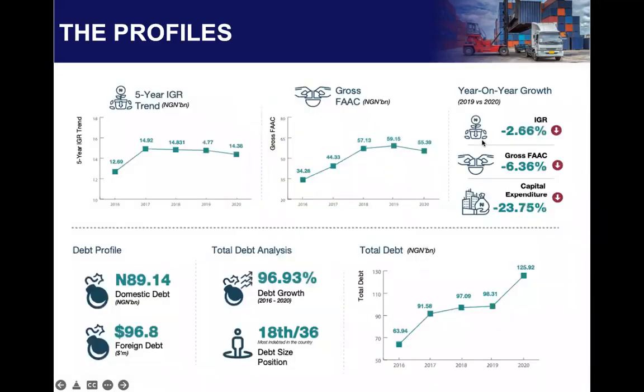Remember, we checked the IGR the other time. We are looking at the IGR more closely now. The highest IGR of this state is 15.9 billion in 2017. Now it's down to 14.38 billion. Debt of this state, domestic debt, 89 billion naira.